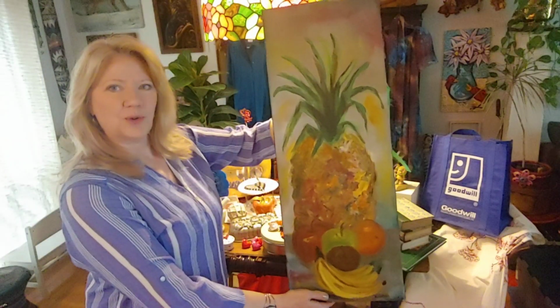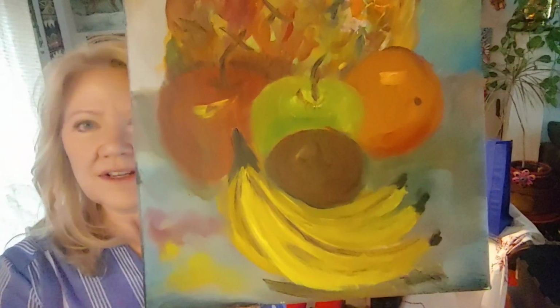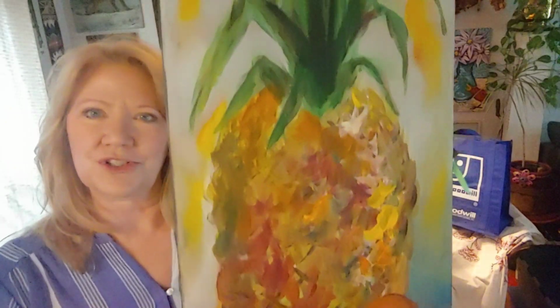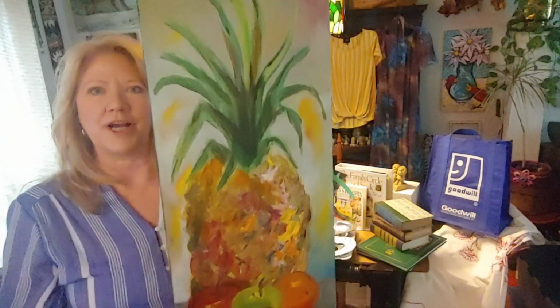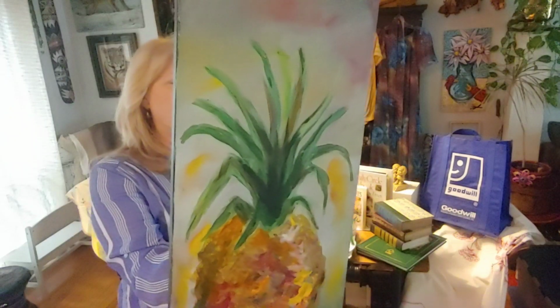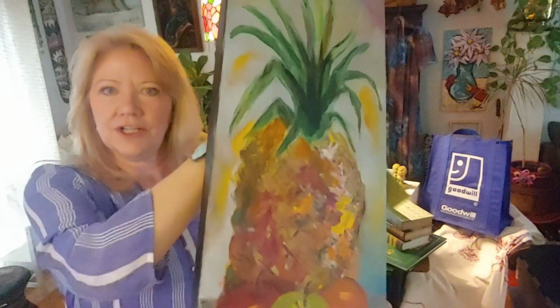So on that note of not waiting until the summer, this is original artwork, this beautiful piece of original artwork. It's got bananas, apples, oranges, maybe a pear, and this great big gorgeous, and the light is just not picking up how pretty this is, this gorgeous pineapple. I love this piece. I was so excited to find it. You know I love art. And this is by Pat Hargis. She actually is local out of Fuquay-Varina.